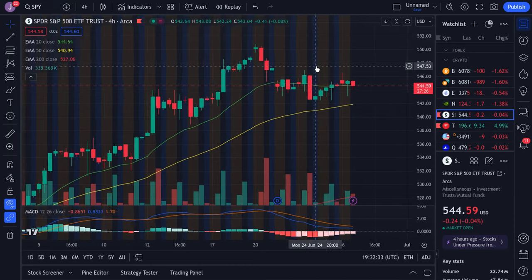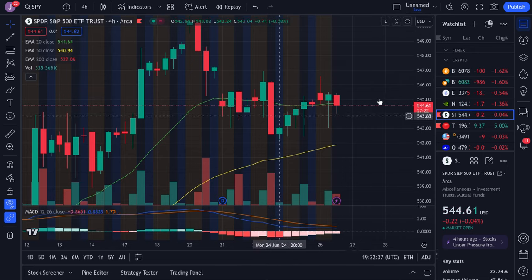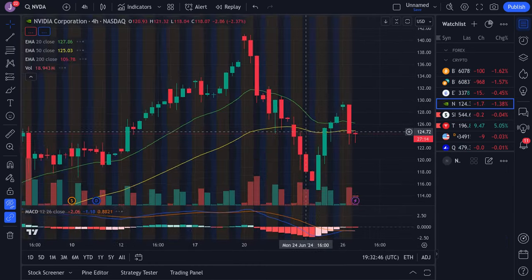For right now, SPY is just shuffling between 543 and 545. That's why we're at 544. We're just going back and forth. So we're just waiting, and I'm going to be very patient and see if the head and shoulders plays out. This does give the bears a bit of an edge, just somewhat.